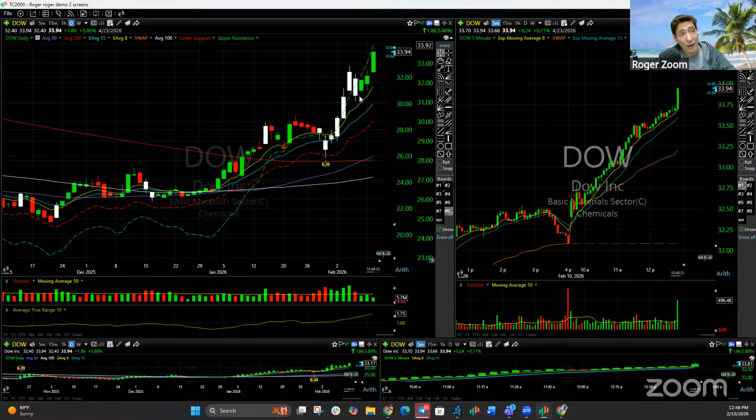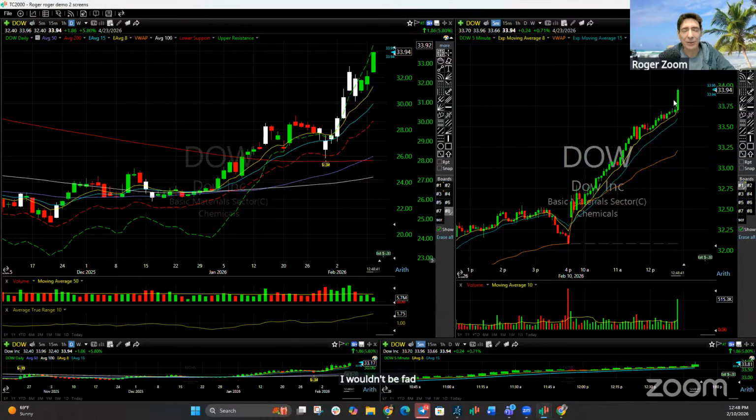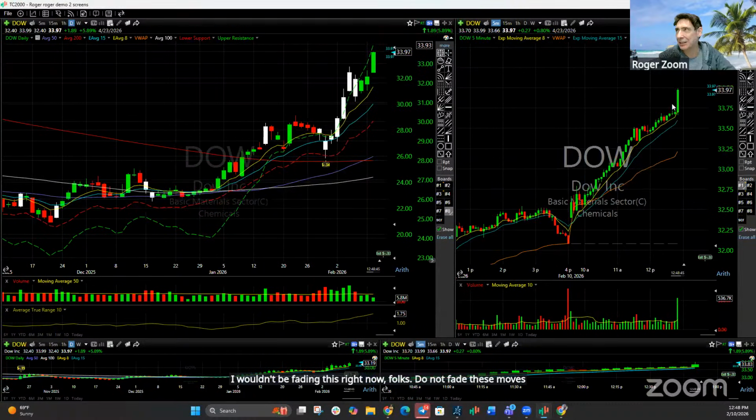Yeah, if you want to fade this, that's like trying to fade a truck coming at you at 100 miles per hour. I wouldn't be fading this right now, folks. Do not fade these moves under any circumstances. You will get your head handed to you on a silver platter if you try to fade these moves, okay?